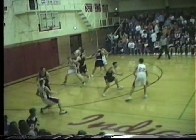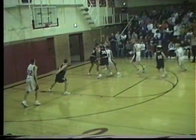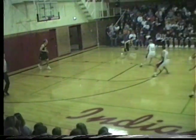Outside, Trelumke with the ball. Now gets it off to Meyer. Meyer on a dribble, baseline. 15-footer up. Good. Got it. Greg Meyer with his first basket. Hoxie leads 2-0.